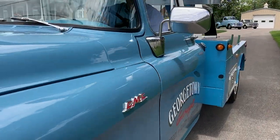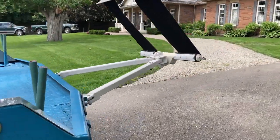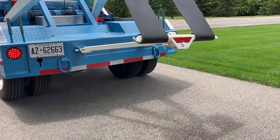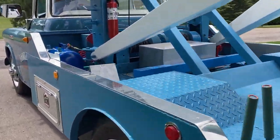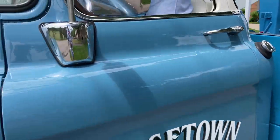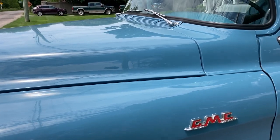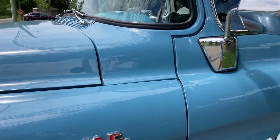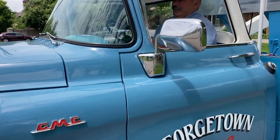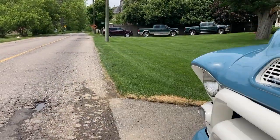Hey, Glen, since you got her running, rev the engine for me. Hey, Glen, where's the exhaust? Underneath there somewhere. Underneath, all right, and honk the horn. Oh, it's not going to do it. Just scared the heck out of me. I had to find it. I wasn't used to where it was. All right, let me hop in. Hang on.